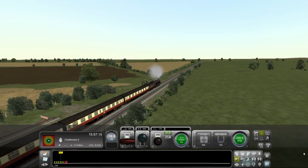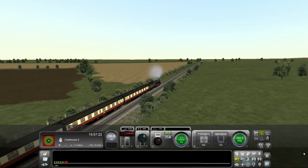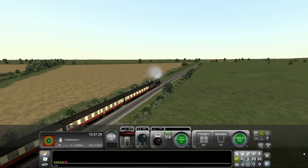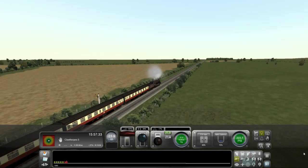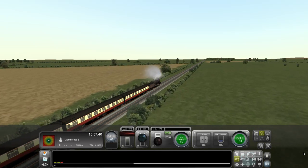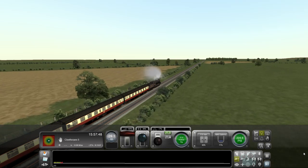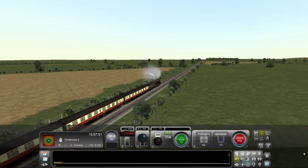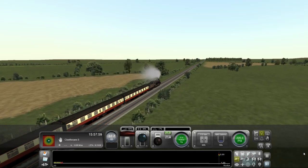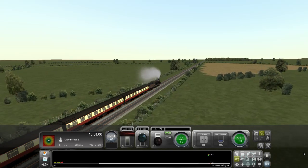Just back that off a minute. Don't want to be speeding through there. Yay, now we can go 60. Let's go. Steady as she goes. We're going to go in for... It shouldn't take us long to get there now. Once it gets going, let's just reduce that down a little bit.